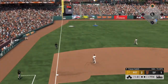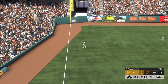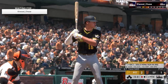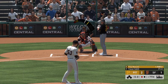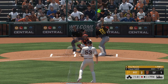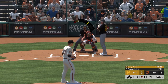Goes the other way with it, as this is in the air down the line and left. Yastrzemski's got it, and there's one gone. So here's Trey Mancini. Comes in 1-for-2 with that home run he hit earlier. Here comes the first pitch. And this is low, ball one. 2 runs, 6 hits, and 1 error in the contest for the Pirates so far.